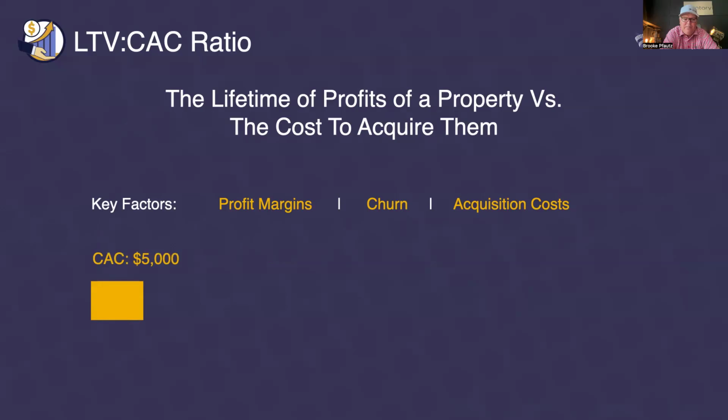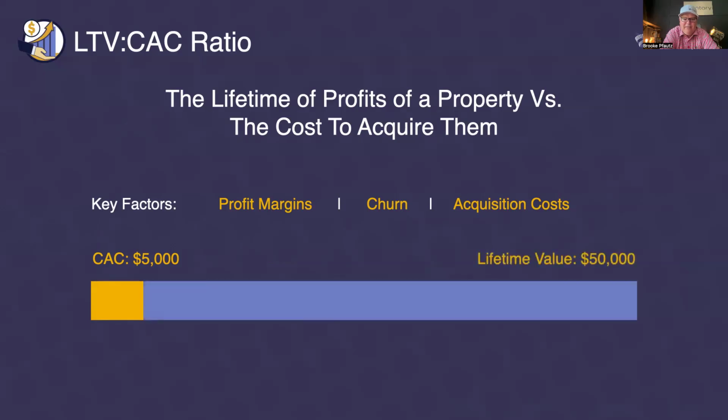So again, if we were to look back at our example from before, our CAC was $5,000. But if we had a lifetime value of $50,000, you can see how that just multiplies and how big those profits are. So in this case, our LTV to CAC ratio is going to be 10 to 1. So again, a 10x return on this. This is the holy grail of all metrics. If you're only tracking one metric, this would be it, that LTV to CAC ratio.